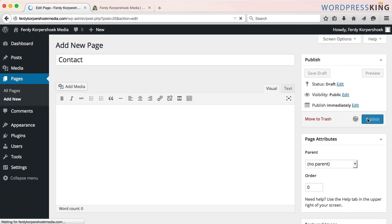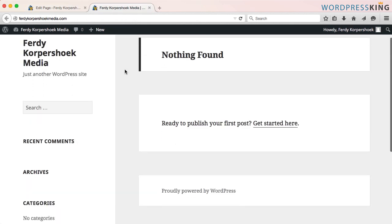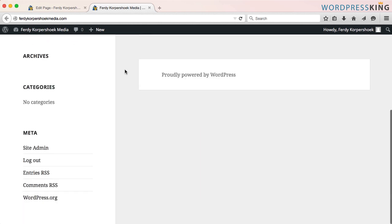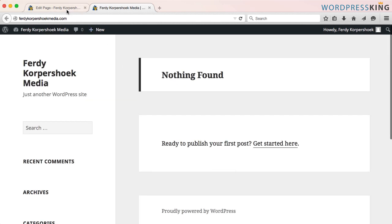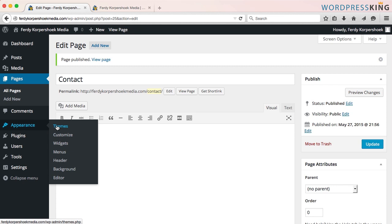I publish it. So if I go through the website and I say renew, you see that nothing happened. We have to put our pages into a menu order. So go to Appearance, and to menus.